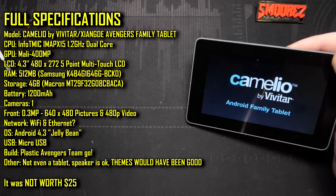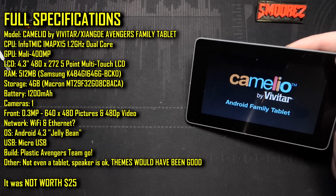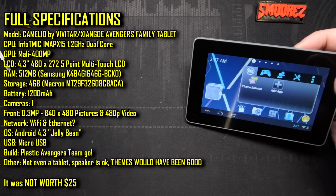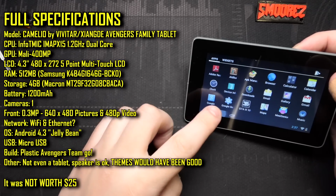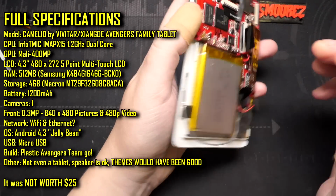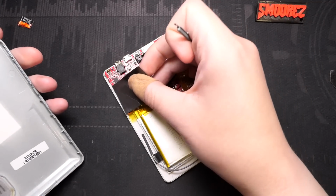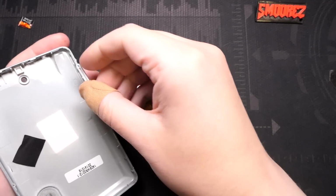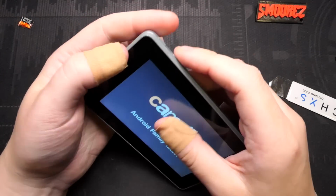There's some rabbit hole that is going on with this tablet thing. Media player, small tablet, mini tablet. Okay, touchscreen works. Speaker doesn't sound too happy. I'll just put that right there. Something like that. Perfect. It's back together for the most part.